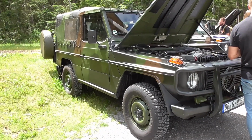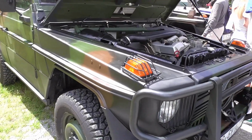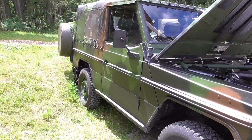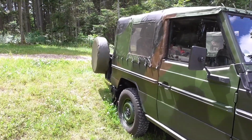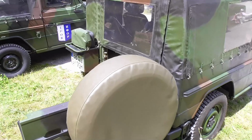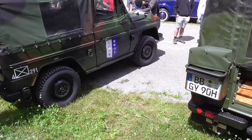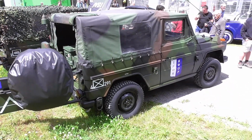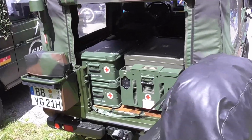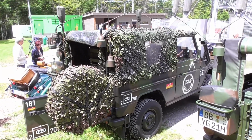Well, not this easy to film. So it's a 250 GD. It's a military variation of the G-Class, also called Wolf. So there are three of them. Here, for example, is the E4 variation. And here the ISF. We've seen this one also once before.